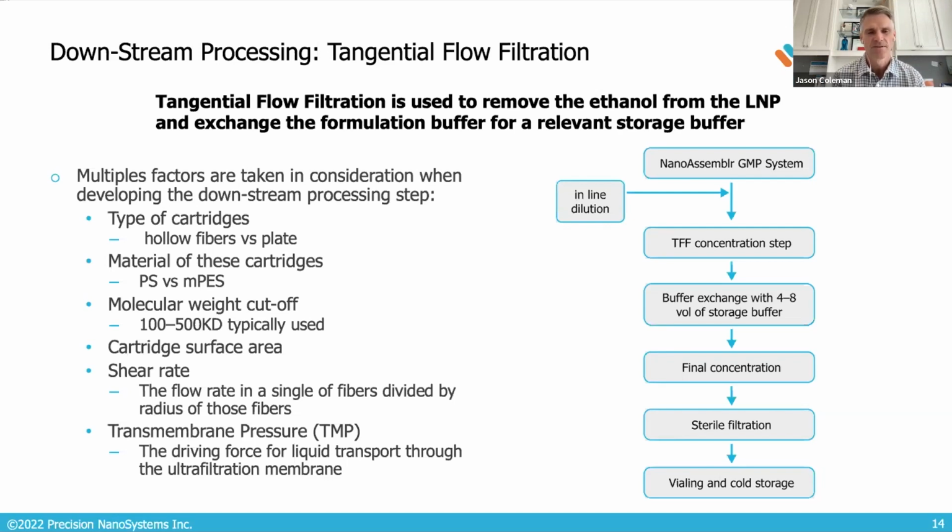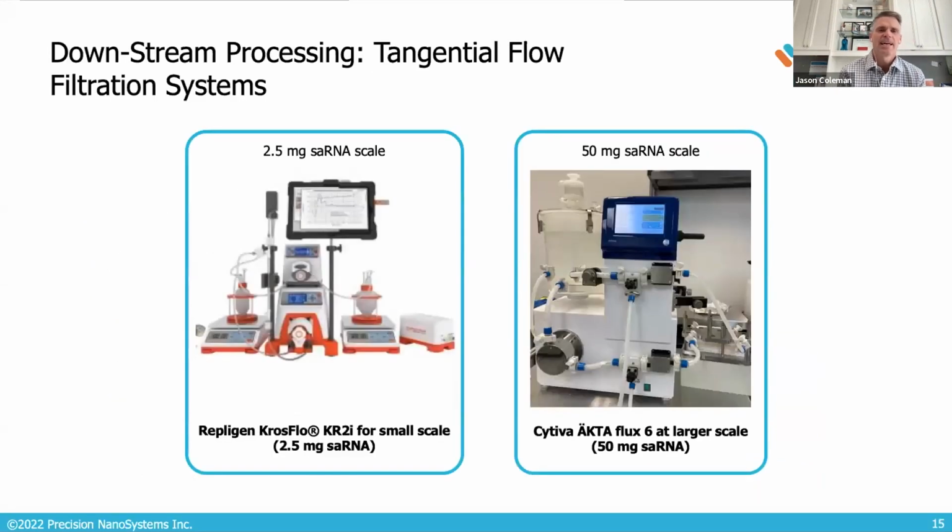Shear rate is determined ultimately by your flow rate. With a higher flow rate, the goal is to have the process happen faster. But as you increase that flow rate, those shear forces can have a negative impact on your particles as well. And transmembrane pressure ultimately is going to be the driving force to push the material through your tangential flow filtration membrane.